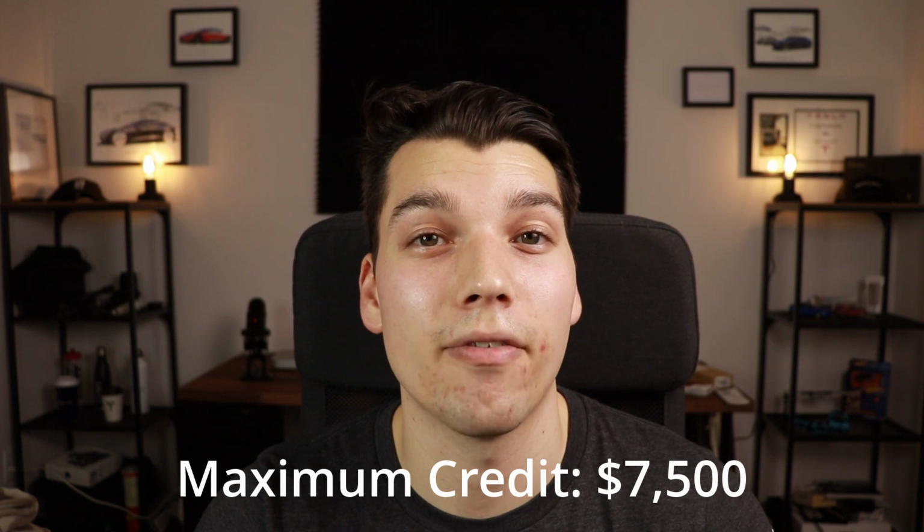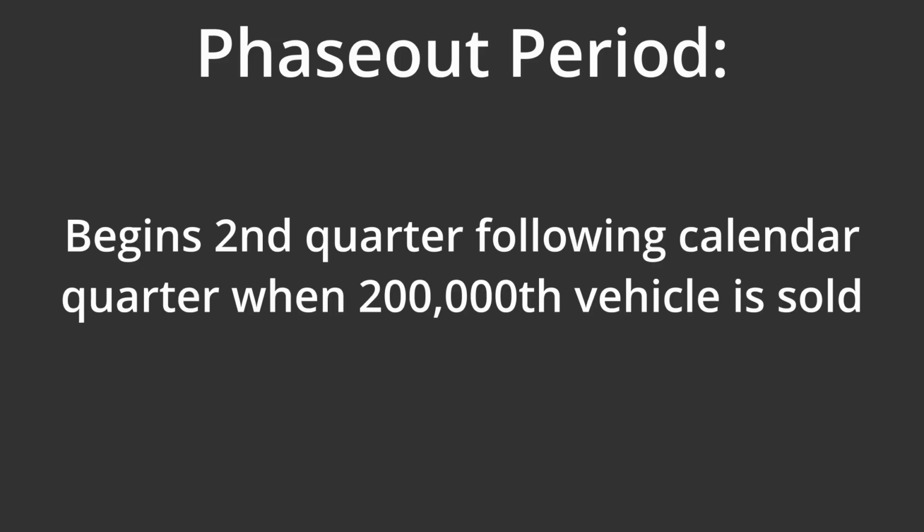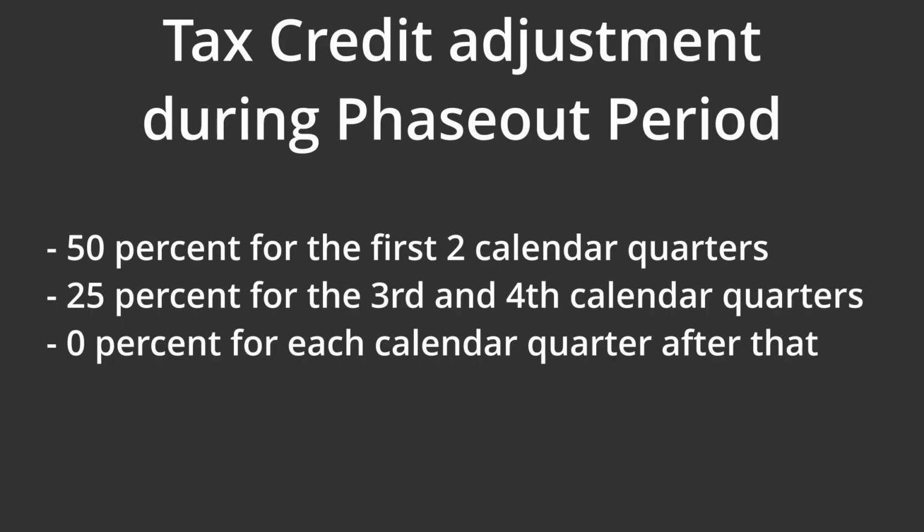So how it works right now is the maximum allowable credit for a new EV purchase is $7,500. Once a manufacturer sells 200,000 vehicles, they enter a phase-out period beginning the second quarter following the calendar quarter where they sell their 200,000th vehicle. And during that phase-out period, the tax credit is adjusted by 50% for the first 2 calendar quarters of the phase-out period, 25% by the third and fourth calendar quarters of the phase-out period, and 0% for any calendar quarter after that.